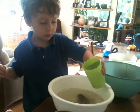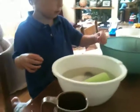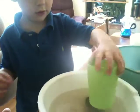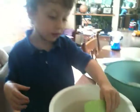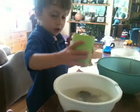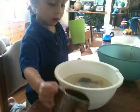If you put water inside the cup, does it sink or float? Sink. Yeah, it sinks. If you put enough water inside, it sinks, doesn't it? What happens if you take out that water? Now it floats. What's the water do to the cup? Okay, we're not playing water games, little boy. What's the water do to the cup?